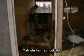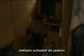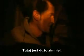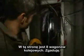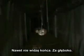This is how you got down there. Just want to make sure it's okay to go down here. I feel like I'm going into a cave. All right, watch your feet there. Not as cold under here. About 8 train carts down that way, I'm guessing. So I can't even see to the end.